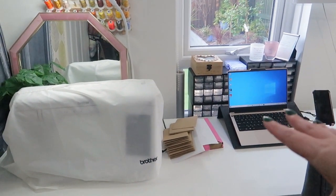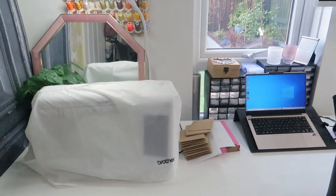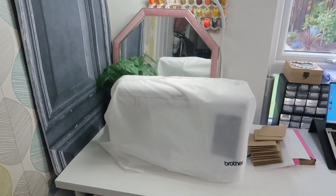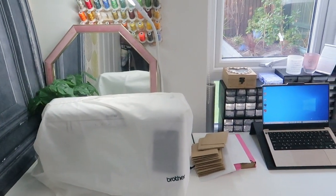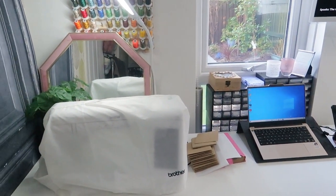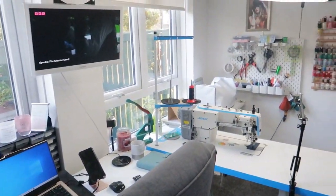All of my computer and everything gets put away, and I use my embroidery machine here, because obviously it has another bit that goes on it on this end. So yeah, so I do jig things around. I've actually been doing wedding invites today as well, which is what they are. So yeah, I think that's kind of the whole setup there.